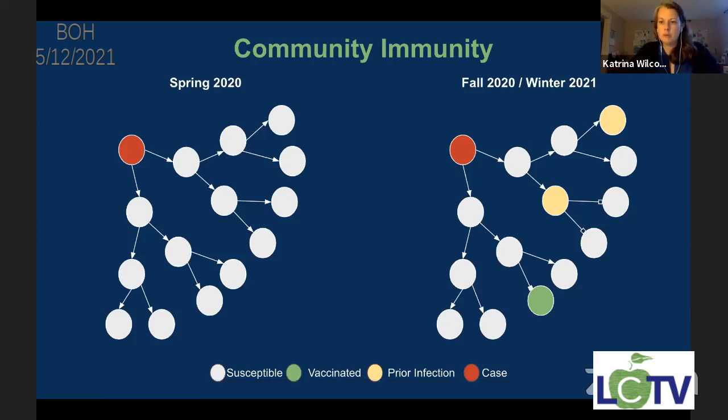And then as more people became cases, we started to have people who build natural antibodies through disease, having some immunity. And then in December, we started having people vaccinated. So slowly over time, the chains of transmission kind of changed. But just to keep in mind, as of today's date, only 10% of Massachusetts residents have been identified as a case. So that's very low.